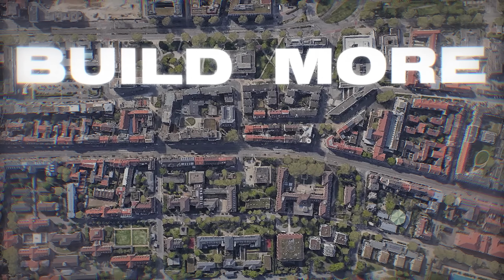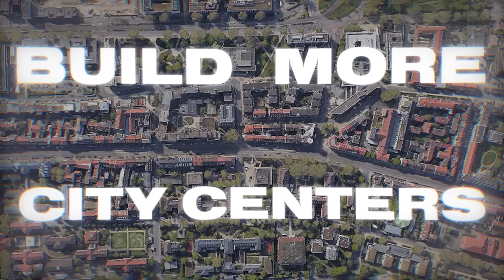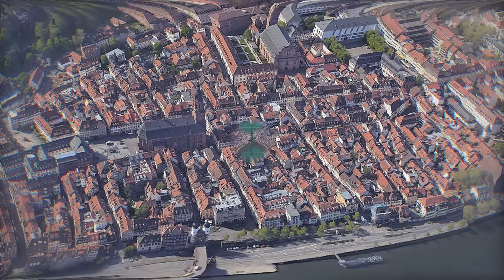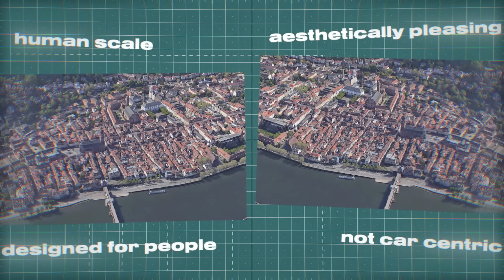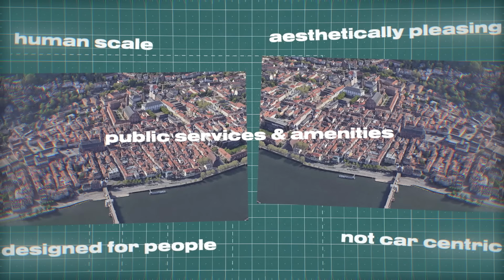Build more city centers. Wait, we can just do that? Yeah, of course. If you have one place in your city where a lot of people want to live and it gets full, you go and build more places like that. Do so at a human scale, designed for people, not cars, and with aesthetically pleasing architecture. Put public services and amenities in the area. Make it easily reachable. There you go, you have successfully divided demand between two places, thereby easing the housing crisis.